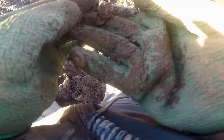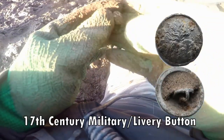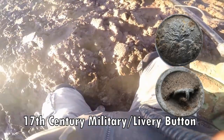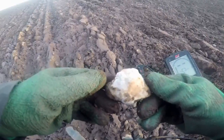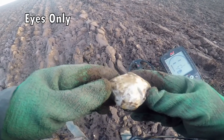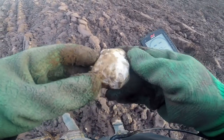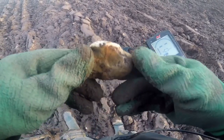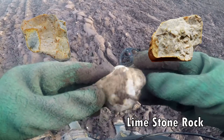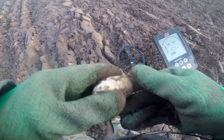A bit of white stone. I think in there there's fossils. I think, to be honest, I might wash that out. But I think there's fossils in there. Yep, that's what I think.